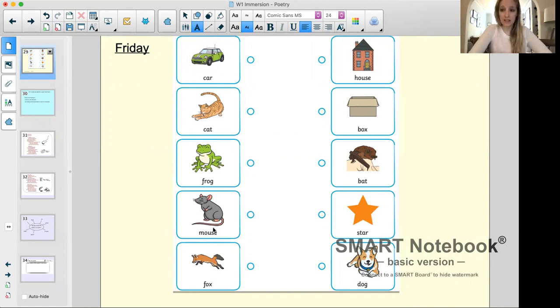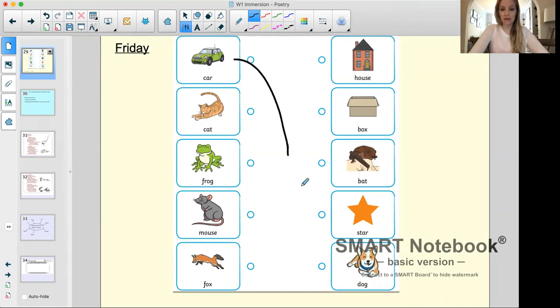So I'm going to go through it with you, just the list, and I'll do the first one with you, and then you can pause the screen and have a go at doing this for your starter. So we have car, cat, frog, mouse, fox, house, box, bat, star, and dog. So car, I'm looking for the word that matches with car. Car, house. They don't rhyme. Car, box. Car, bat. Car, star. Oh, car, star. That sounds like a rhyming match.